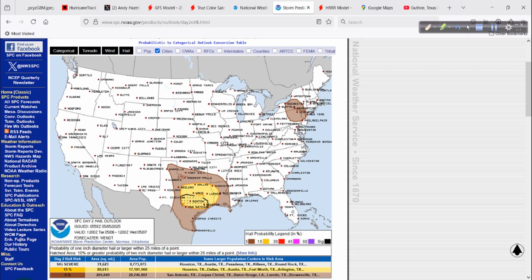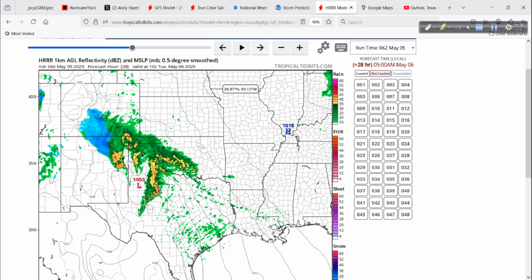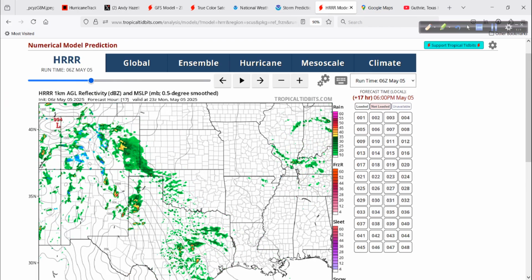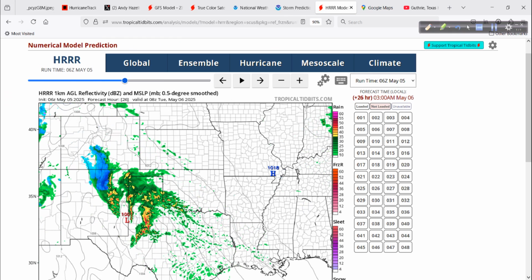And we'll have to see if tomorrow is another one of those days. We'll wait and see when we get there. The High-Resolution Rapid Refresh model is really painting the scene here today. Big storms developing in the Panhandle and vicinity. Then as the sun goes down, yikes, look at all of that activity.